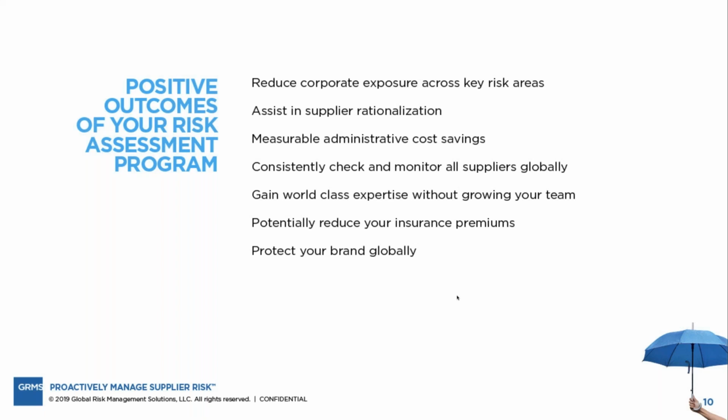And then they did supplier rationalization, meaning they identified where the problem suppliers were and replaced them with stronger suppliers that had already gone through the risk assessment program. So it provided them visibility across the entire world into where the problem suppliers are, and if there were specific ones that were problematic, either get them into compliance or find another one to replace them. So the objective, obviously, is to protect your brand. That's procurement's responsibility.